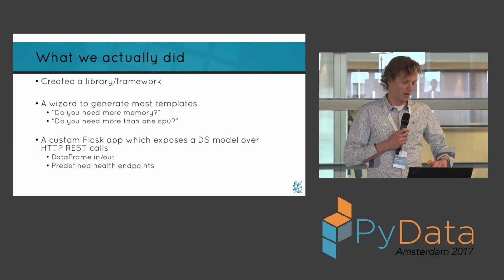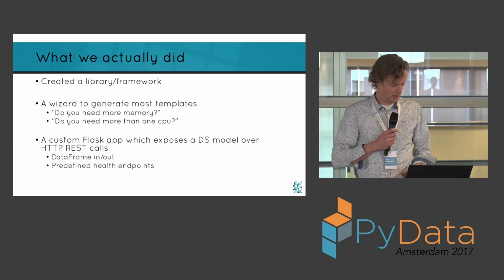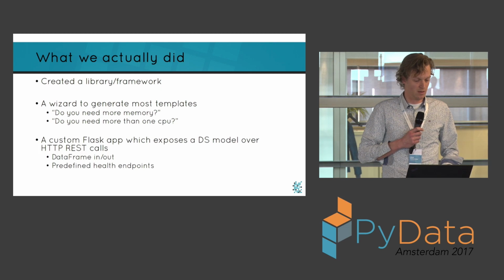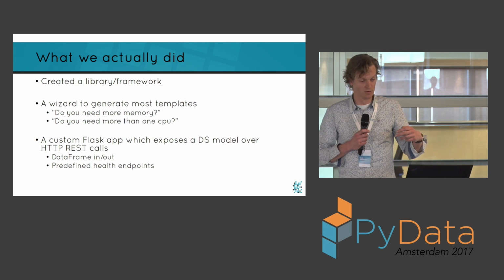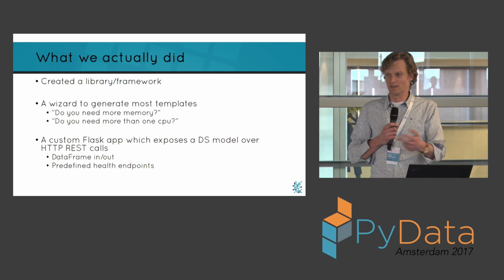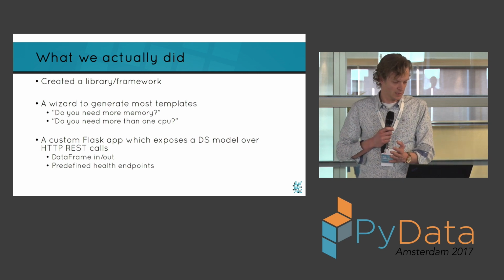And then what we did besides that is create a custom Flask app. Flask is an HTTP server. I think most of you are familiar with it. And this would allow you to expose this data science model over HTTP calls, REST calls. And it works from the premise that your model method would get a data frame in, and it should return a data frame. Everybody knows Pandas data frame, I hope. Okay, so that's basically the common format. So within the predict function, you could do whatever you would like, but as long as the output was a data frame.